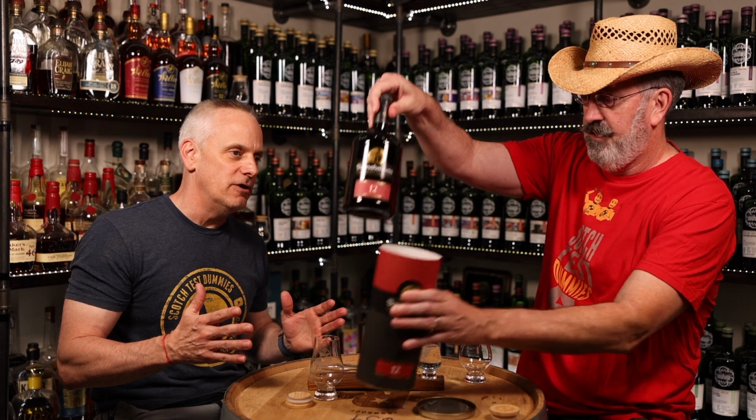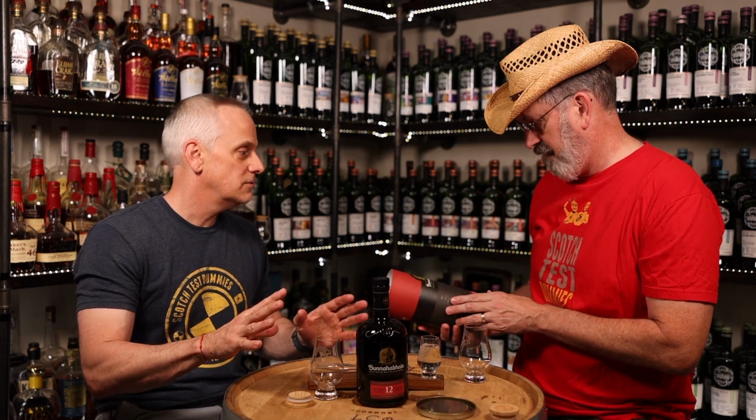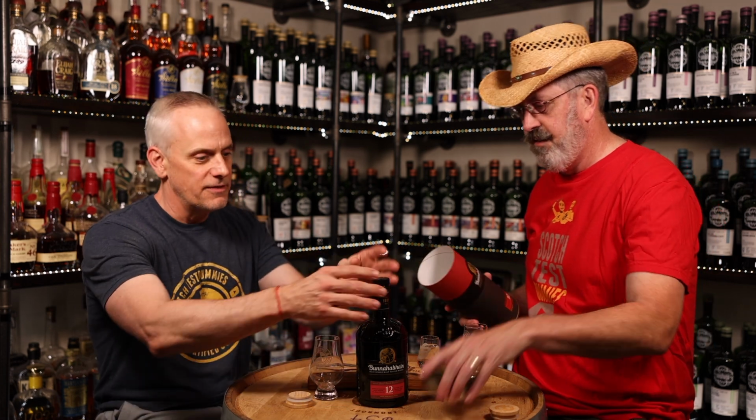So we just did Eagle Rarity, and it had been quite a few years since we've done that. The same with Bunnahabhain 12. The only thing is, several years ago they redid the packaging. I think it's the same bottle design, but they redid the label and the cans. And we've never reviewed the new one.